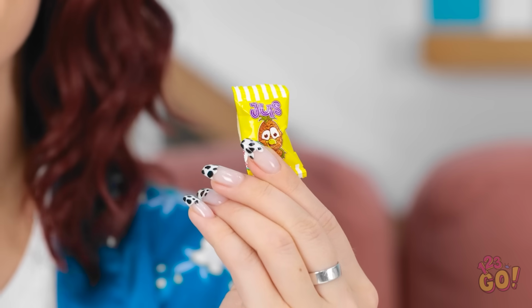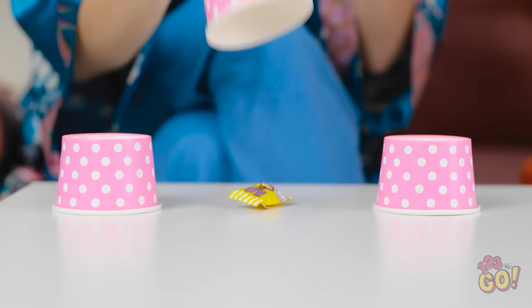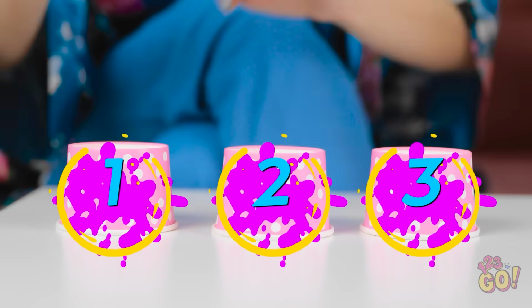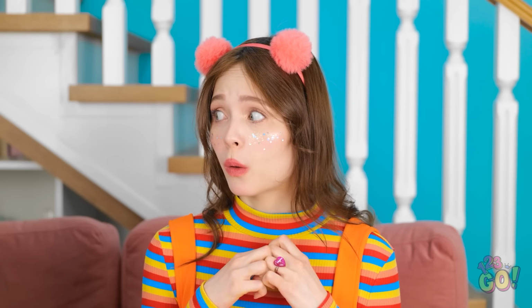Hey, want a little snack? Well, not yet. Better keep your eyes on it. Still know where it is? Take a guess. A little help here, please.